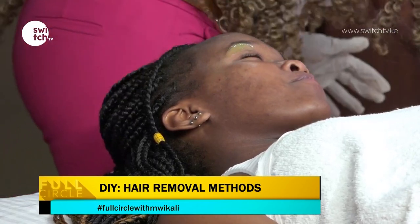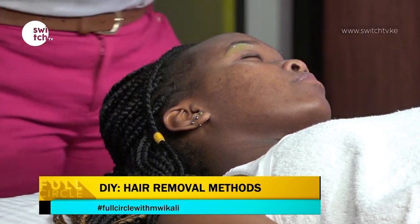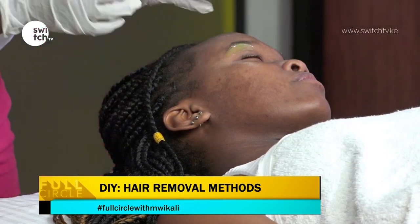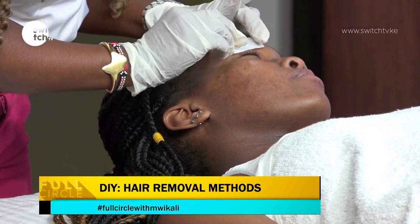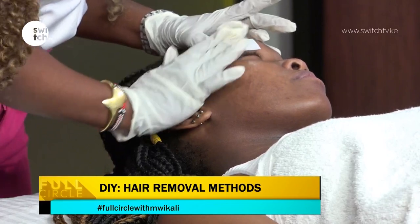What happens when you apply it at a place that you really don't want to tamper with? You make sure you wipe it with oil. You don't touch it. So you just leave it, and then wipe it with oil? Yes. Okay, so there is a remedy.